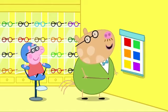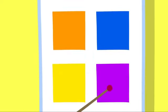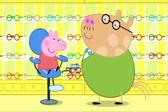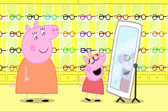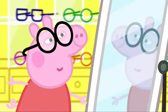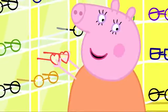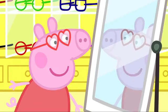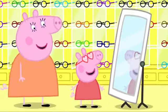And now these colours, please. Red, green, orange, blue, yellow, purple. Excellent. While I check your results, would you like to choose some glasses? Yes, please. How about these glasses, Peppa? They're funny. I know. What about these ones? They're too big. How about these? Wow, I like these ones, Mummy. Yes, Peppa, you look fantastic. I look fantastic.